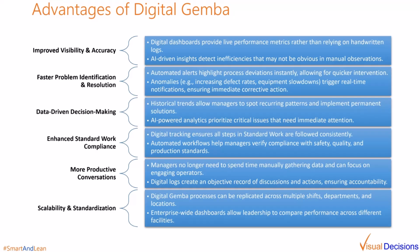There's enhanced standard work compliance. So, digital tracking ensures that all steps in standard work are followed consistently. And automated workflows help managers verify compliance with safety, quality, and production standards. There are more productive conversations. Since managers no longer have to spend time manually gathering data, they can focus on engaging the operators. Digital logs create an objective record of the discussions and actions, ensuring accountability on both sides.